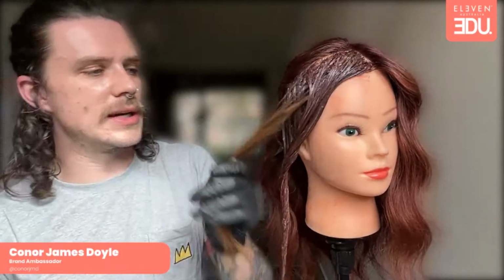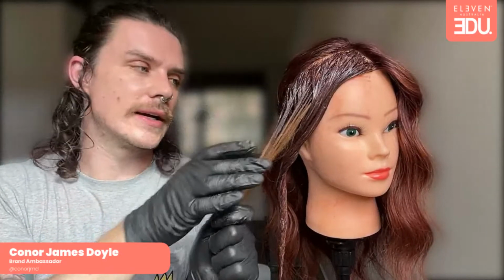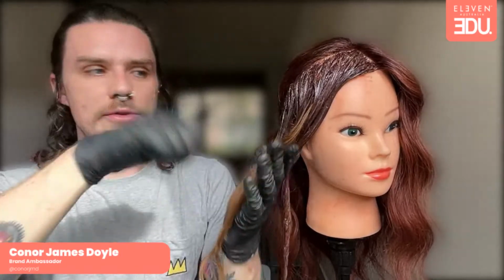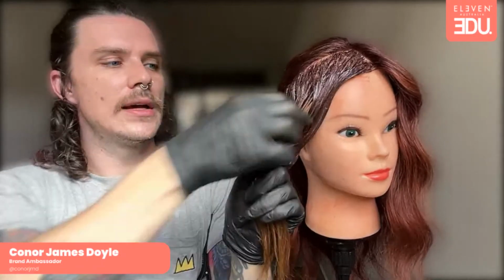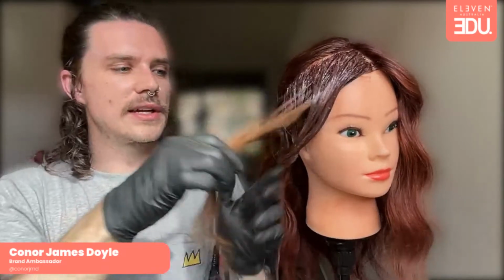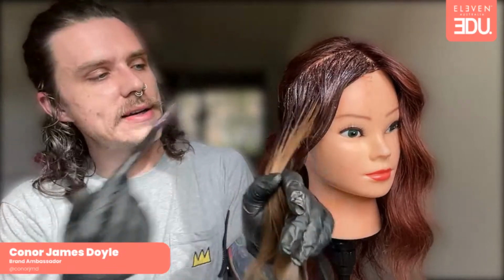So what I like to do is section them off. Now, what I would conventionally do here is actually apply this at the end. So let's say about 10 minutes before the color was going to get rinsed, I'd come over and just apply it onto these lightened sections. Instead here, because we are not going to be doing that, I've just mixed it with the 6 levels and with 10 volume. First, I want to be conscious of how high up I want my lightness to go.